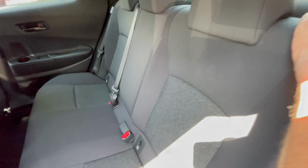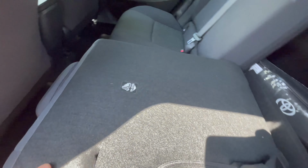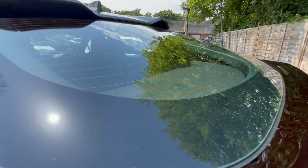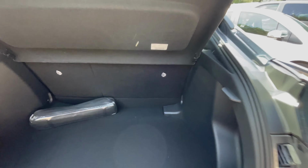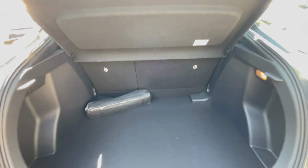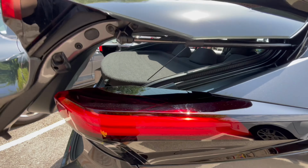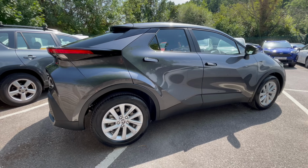Your ISOFIX here. You've got a 60-40 split. You also got a top tether on the seats as well. Another look in here. So yeah, look, you got the top tether there. It's ample boot, plenty of room. Remember, no electric tailgate on this. You've got to shut it down, but as I said, not difficult at all. Yeah, that's what it looks like.